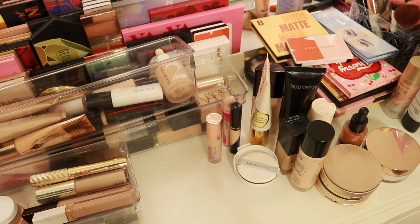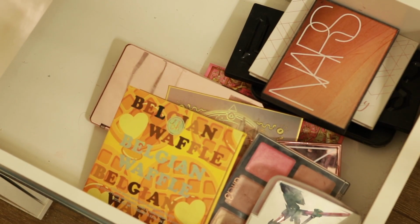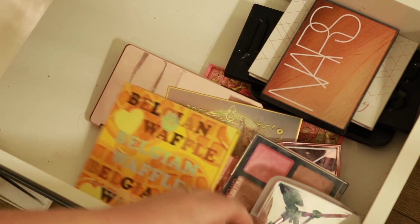This is what we're up to. It's looking pretty good in my opinion. Before I put all my concealer and foundation back, this was also in the drawer. So we're going to go through all my face palettes.